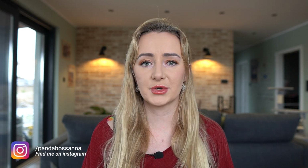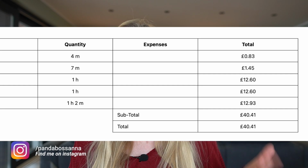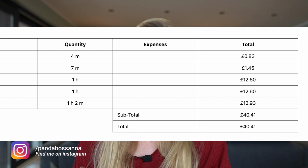It's not a lot, but I will show you a screen grab here, what it looks like. So you can see the amount of hours and minutes that I did, and then the amount that I've got paid for it or will get paid for it. It's a little bit stressful, I'm not gonna lie, because you do have to keep up with what they're saying.